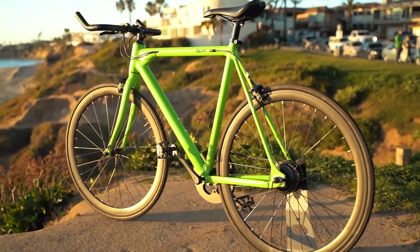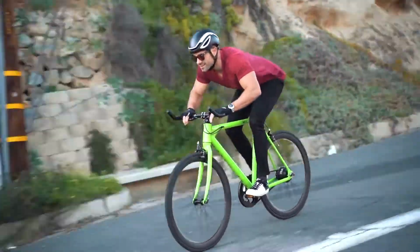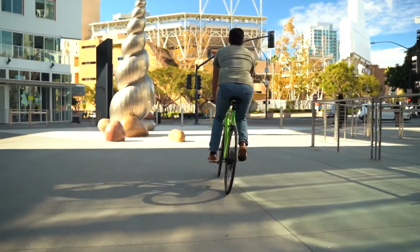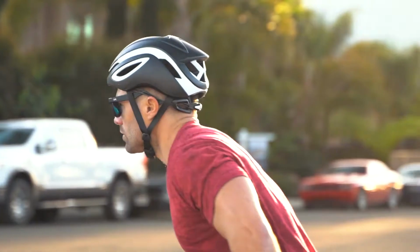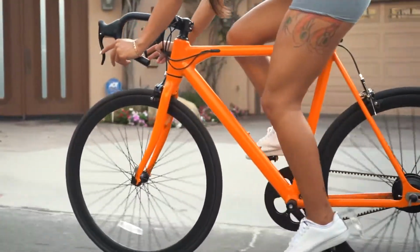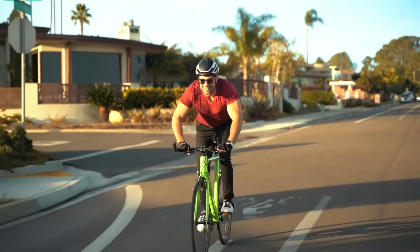The Babymaker is our vision of the future of sustainable transportation. It gives you the freedom to ride faster, climb higher, and explore further than ever before. The Babymaker is more than just a bike, it's a movement. If you want to keep more money in your wallet, have more time for the people you love, and breathe more clean air, then this is the bike for you.